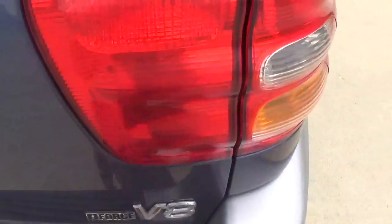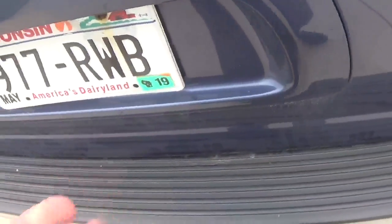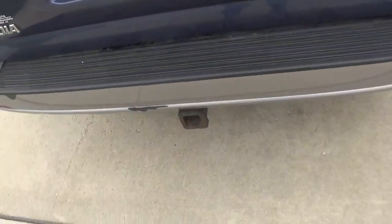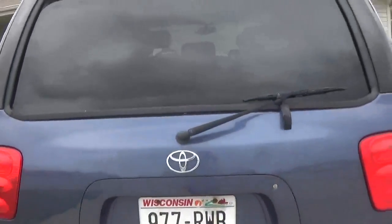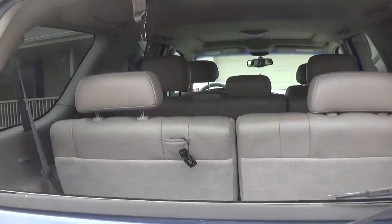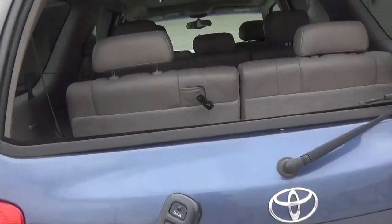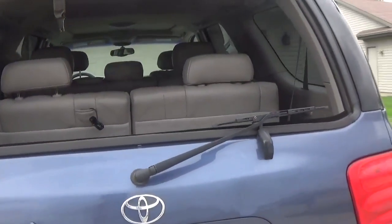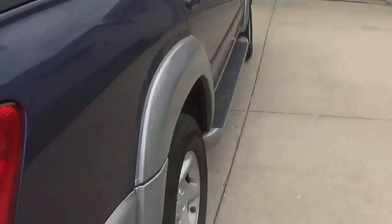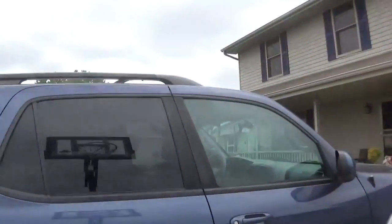Got our iForce V8 badging back here on the other side. Got a keyhole, which will lock and unlock the rear tailgate. As you can see, you can lower the rear window with the key fob. But you can only lower it with a key fob. You cannot raise it with a key fob, which is really annoying. Other than that, do have roof rails, cross beams, very nice as well.